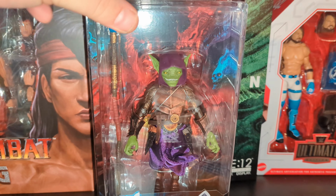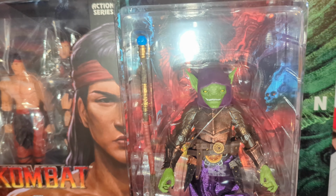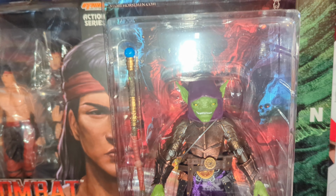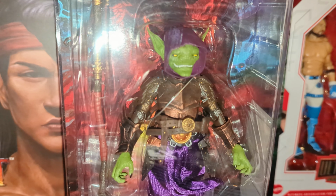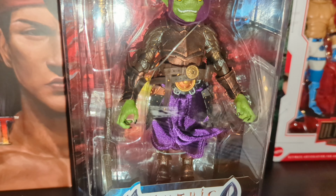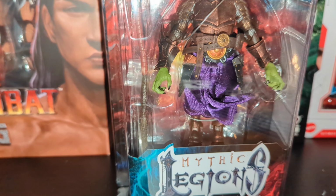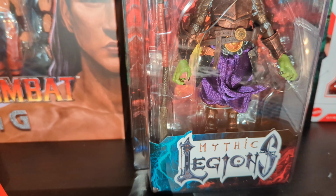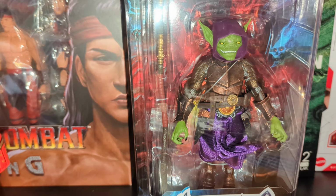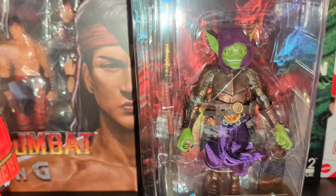That's Swig, shall we, from Mythic Legion. So the goblins are my favourite race in Mythic Legion, so I'm trying to collect most of them. So a nice bronze colour on the armour there. And you've got the soft goods, and they are incorporating a lot of soft goods now into Mythic Legions, which is very nice to see. So he's looking rather nice. Of course, Emporium of Cool is the official UK supplier of Mythic Legions. If anybody's looking for this All-Stars wave.